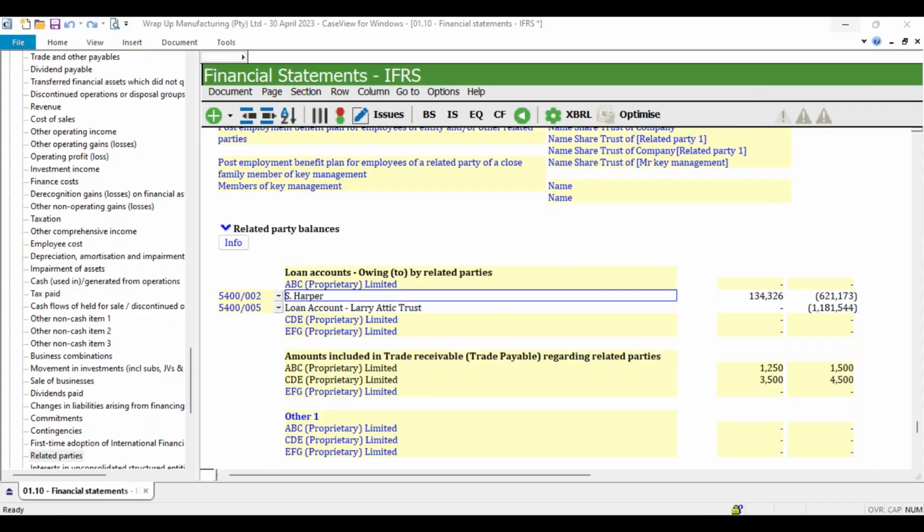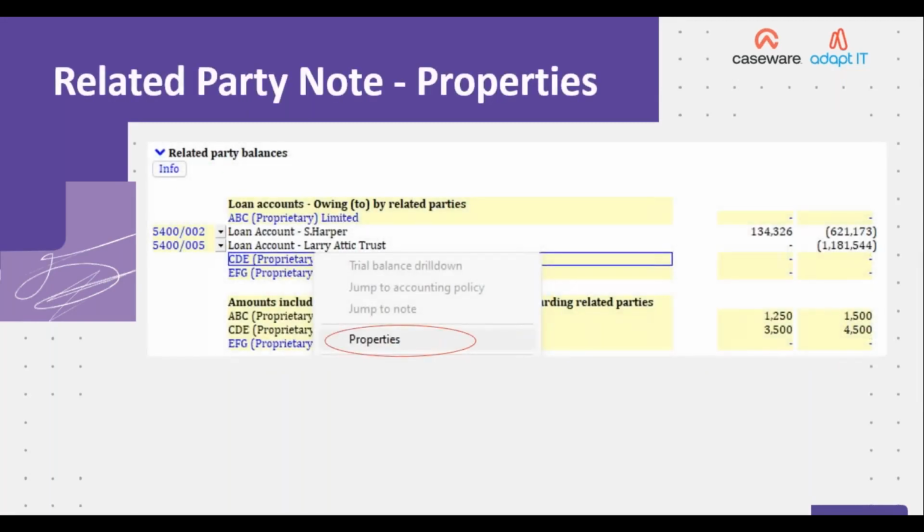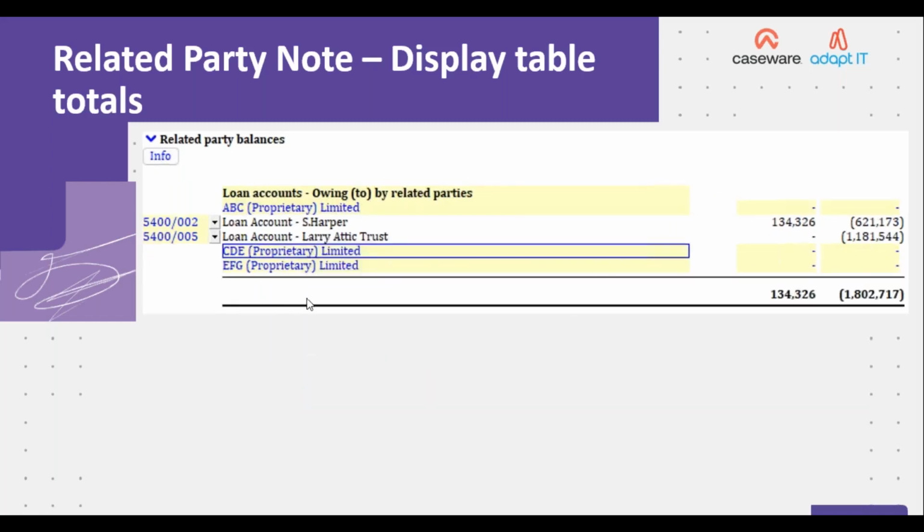Okay. The next item we need to cover now, that was the editing of the note, will be to go to the properties, right-click properties, and then show or hide the table totals. Usually, we've got clients requesting us in the related party note to add the totals and subtotals. To activate it easily, right-click properties. On the top part of your properties menu, you can select the show. The default is hidden, so you can select the show option and your table totals will be displayed.